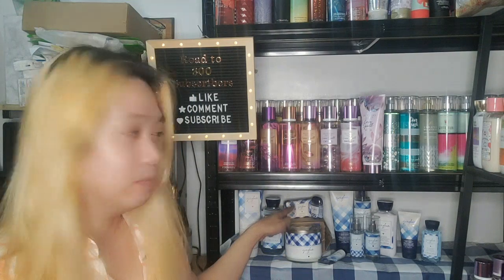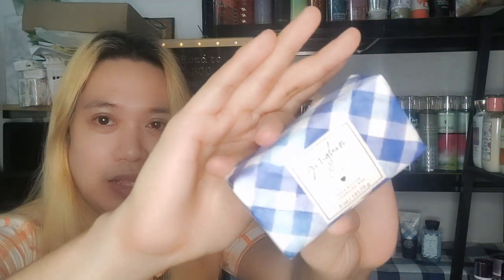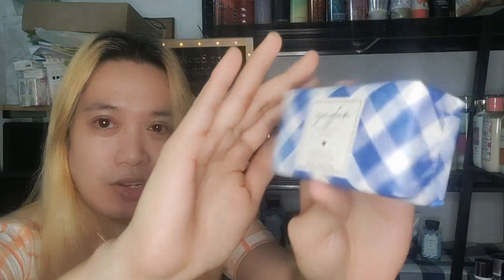I also have the bar soap right here, which I am really happy to have purchased because I can smell the scent right off the packaging. I'm not sure if that would be glaring as much, but yeah, here is the bar soap.